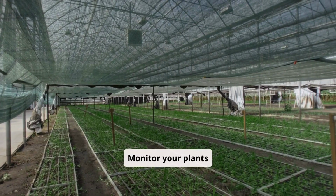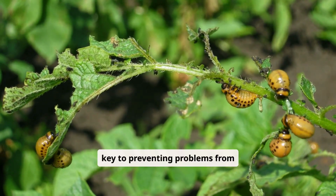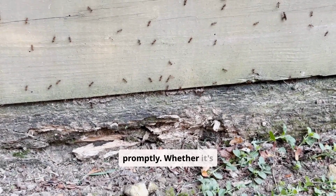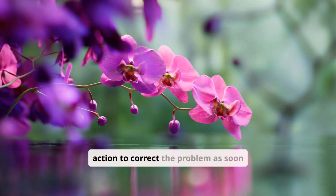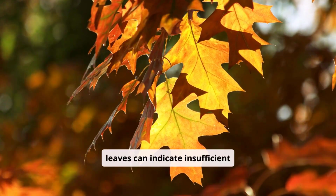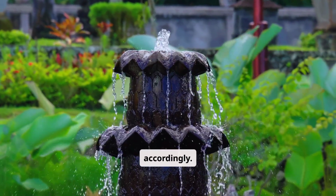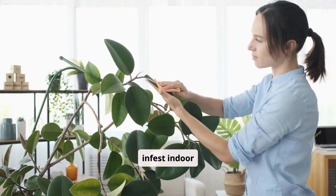Monitor your plants regularly for pests and diseases. Early detection is key to preventing problems from escalating. Address any issues promptly. Whether it's pests, diseases, or nutrient deficiencies, take action to correct the problem as soon as possible. Sometimes, things don't go as planned. Yellowing leaves can indicate insufficient light or overwatering. Adjust accordingly. Pests like aphids and spider mites can sometimes infest indoor plants.